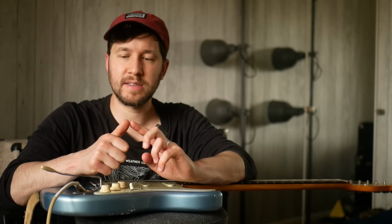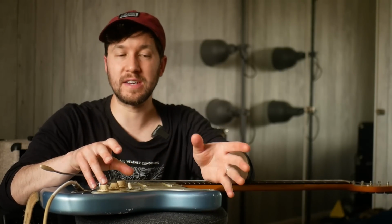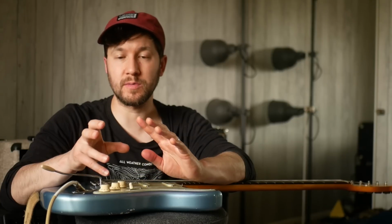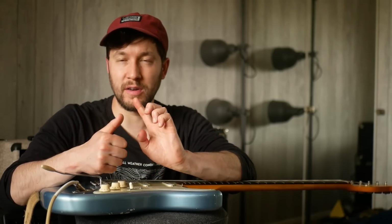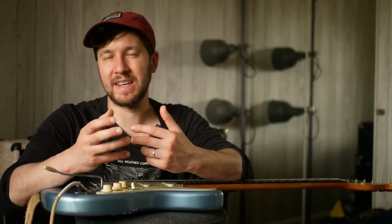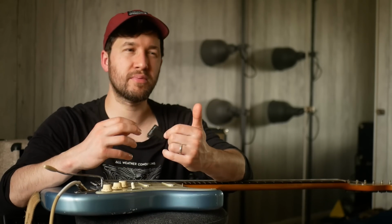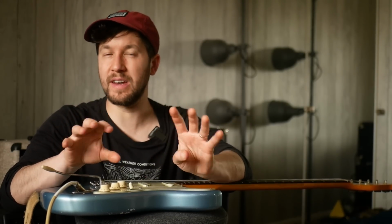For me, once you have recorded tones, I think we're more or less at the stage where it's indistinguishable whether a modeling device was used or an actual amp. This is made an even murkier topic by the fact that you've got Neural DSP with their Quad Cortex doing pretty accurate tone models. Kemper has been doing pretty accurate tone models for about 10 years. And basically blind tests have shown that most people are pretty much incapable of telling the difference when it comes to recorded tones, certainly within a mix. So that threshold has been crossed.